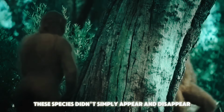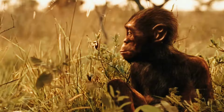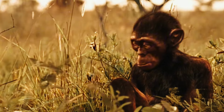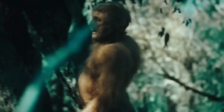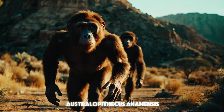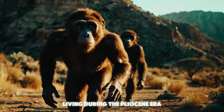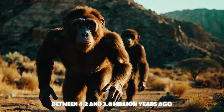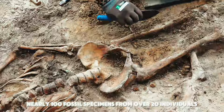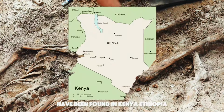But keep in mind, these species didn't simply appear and disappear one after another. Some lived for longer periods than others, and many existed at the same time in different places. We'll start with Australopithecus anamensis, the oldest known species of Australopithecus, living during the Pliocene era between 4.2 and 3.8 million years ago. Nearly 100 fossil specimens from over 20 individuals have been found in Kenya and Ethiopia.